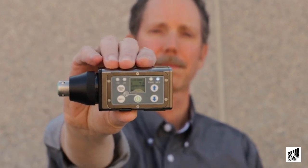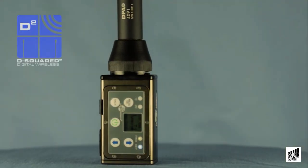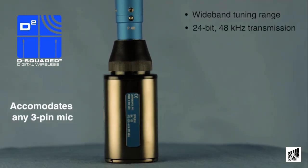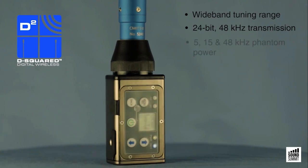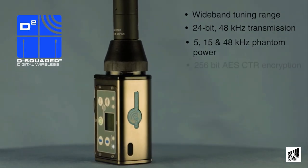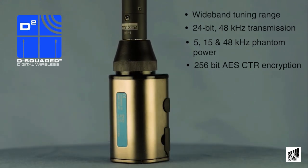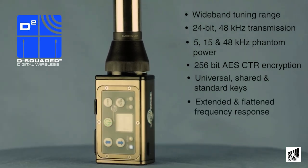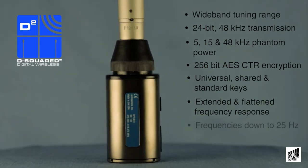Hi, Carl Winkler here from Electrosonics. This is a product I'm really excited to tell you about. The new DPR digital plug-on transmitter is a natural addition to our D2 family, sharing the same wideband tuning range, 24-bit 48 kHz transmission, and fantastic sound quality. Like the previous units, the DPR provides 5, 15, and 48-volt phantom power. The new transmitter also includes 256-bit AES CTR mode encryption and allows for several different key policies, including universal, shared, and standard. Frequency response is further extended and flattened compared to previous generations, with low frequencies now all the way down to 25 Hz.